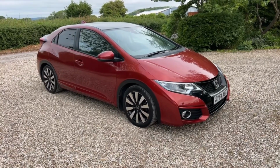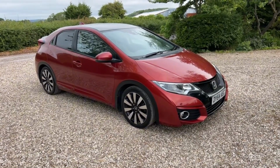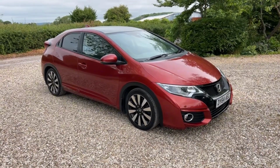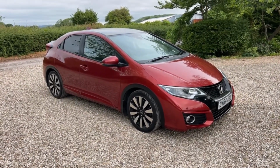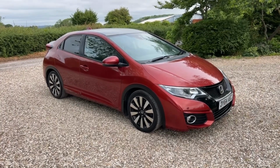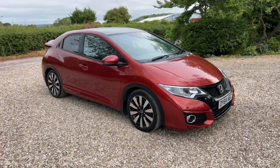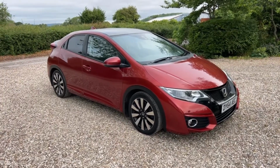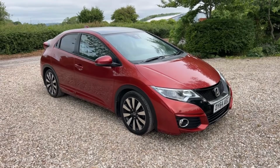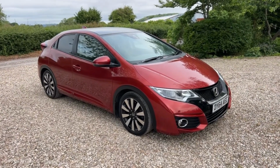Right then, it's a quick walk around video, and this is for a Honda Civic 1.8 SR automatic. Really lovely car, this one, finished in passion red, which always looks lovely on the cars. Really rich colour with the contrasting black leather interior. The videos never do justice to the colour on it, in all honesty. This is a really nice car, 55,000 miles only from new.